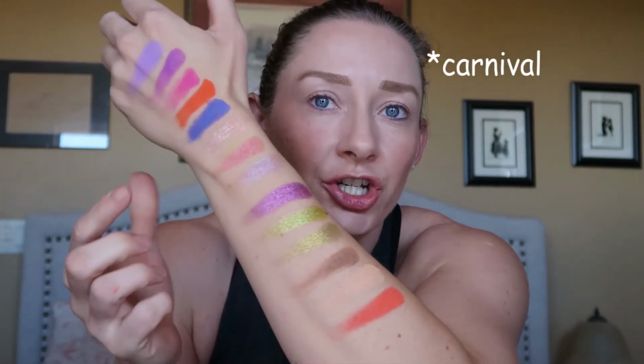Then we have kind of a purplish, and then a little yellow green, slightly deeper yellow green, and then a light brown, and then we have a very pale beige, and then another orangey shade that's kind of similar to this one, but I would say this is more orange and this has just a tiny bit more red to it. And then the last one is a deeper brown. So this is the whole color story that we have to deal with.